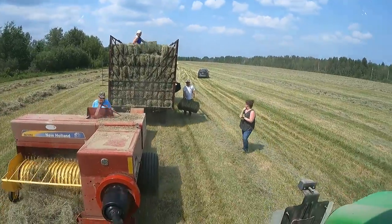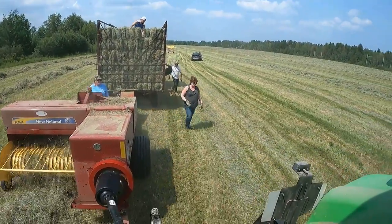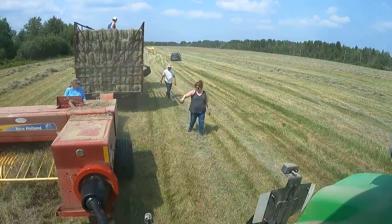Just for the record, this is the very first time I've ever seen Mom help with hay, so this is making history right now as we speak.